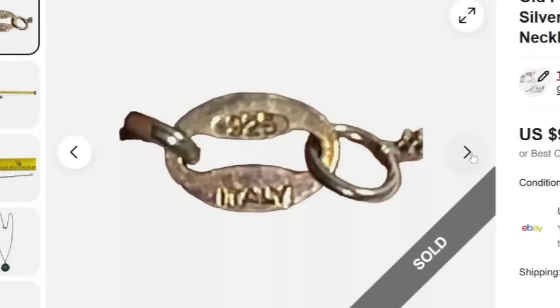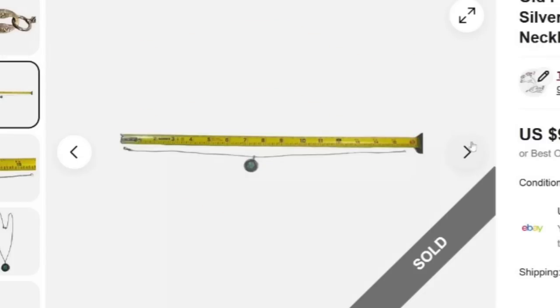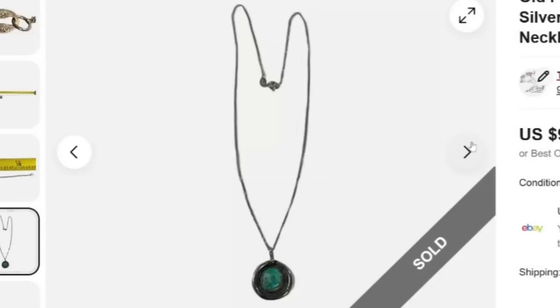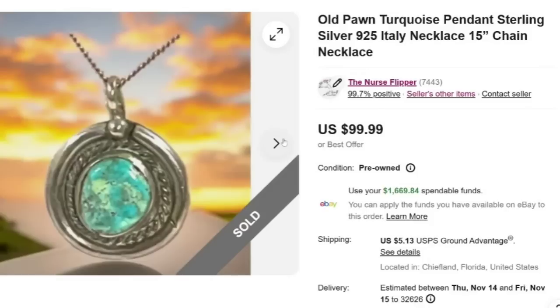It was on an Italian chain, and I do notate that if my pendants are on Italian chains, I feel like those tend to do better. You can see here, this was actually a short chain, only 16 inches, but again, beautiful, beautiful piece of turquoise. 3.5 months to sell and $42 profit.